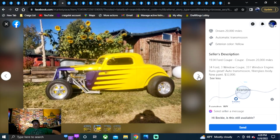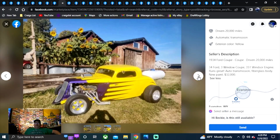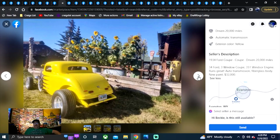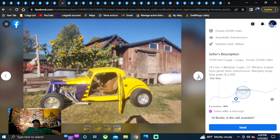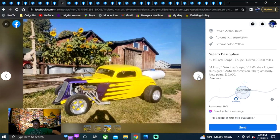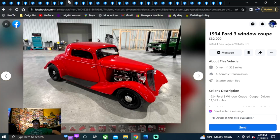So I like that they put a Ford engine in it. I kind of like the 5-star Kragers even. They look like they definitely need polished, but definitely a cool looking hot rod right there. I don't like the scallops on it, the purple stripes. I would prefer it just be all yellow. I don't like yellow either, but on to another one.